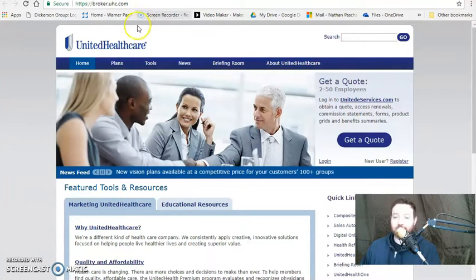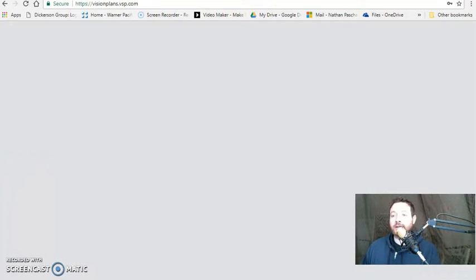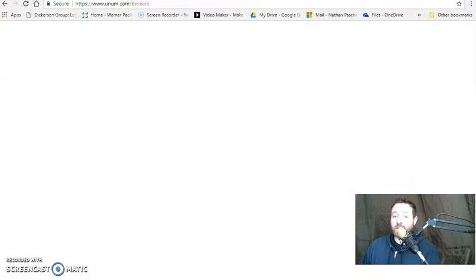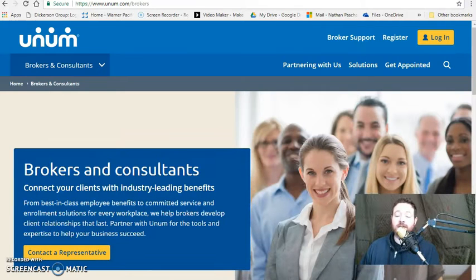So that's basically it. Additionally, you can go with the ancillary carriers like VSP, Unum. There's dozens of carrier websites. There's dozens again of vendors, third-party administrators, not just medical but other insurance companies that provide a plethora of products and portfolios.